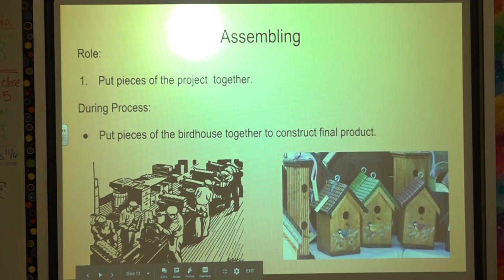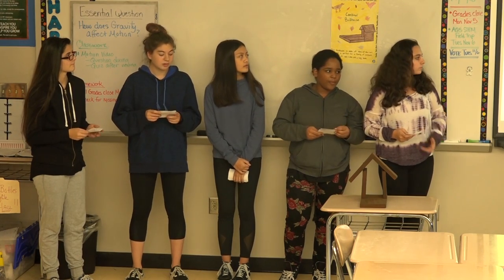Assembling. Assembling is a step where you start putting pieces of the project you're working on in order, bringing everything together. This step is used to bring several pieces of the birdhouse together to construct our final product. This is an important step because if we didn't bring the birdhouse together, the final product would be a bunch of separate pieces.